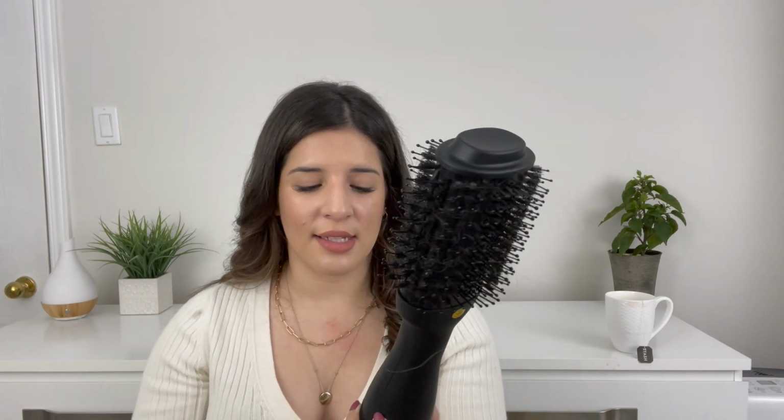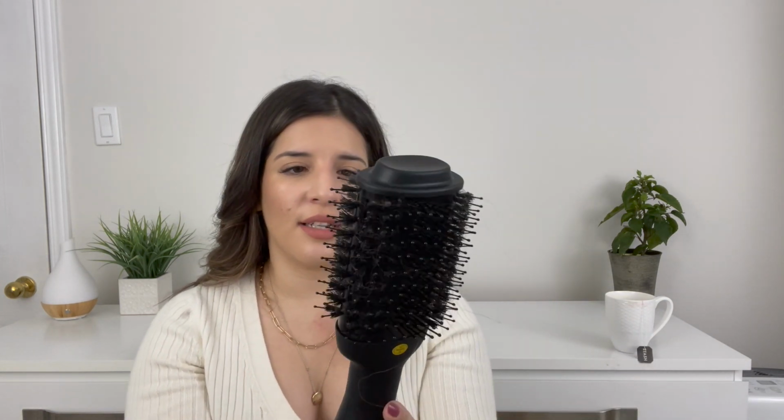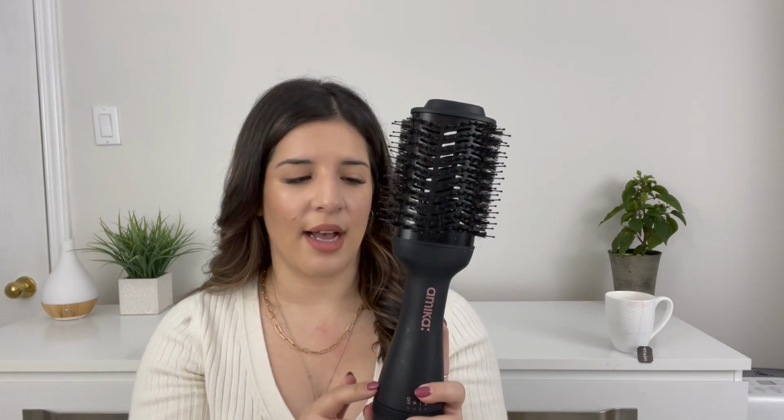It's so nice. And there are 3 different settings on the blow dryer brush. And honestly, I just love it. Like, I love, love this hair tool. I have been obsessed with it. I do blowouts with this, and I straighten my hair with this.